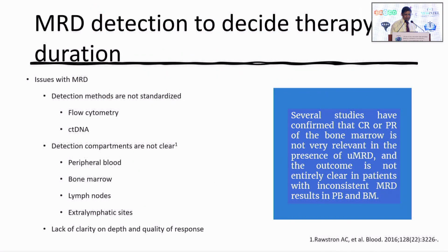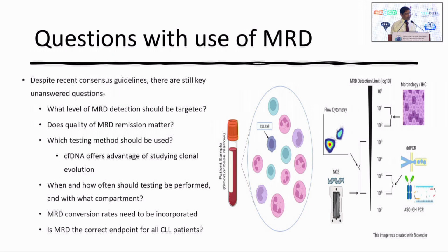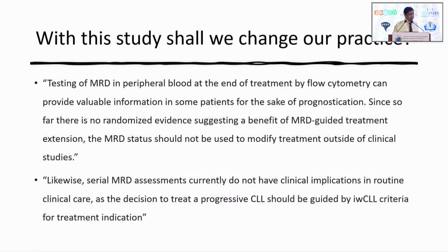So really the question is whether one should decide. There are a lot of technical aspects with regards to MRD, in terms of what should be the detection method and which compartment you should look at. These are the controversies that have been raised, and some of the points have been addressed in the consensus guidelines for MRD by the CLL group.